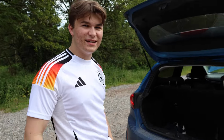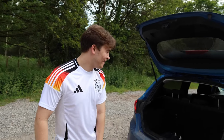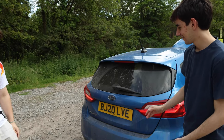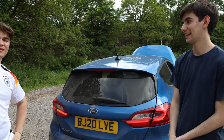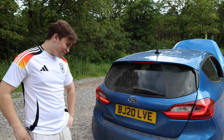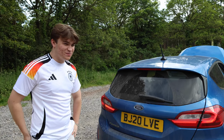What's in the back? A dead body? Talk me through that. The number plate. See now, the number plate is actually one of the most special things about this car. Alex, I think you should give the explanation. It's your car.